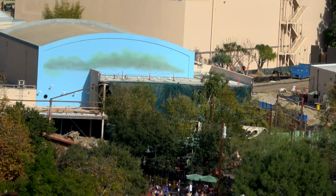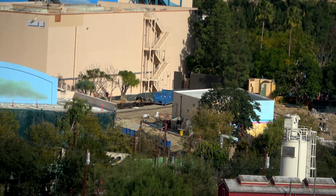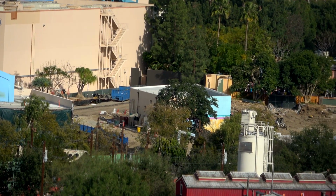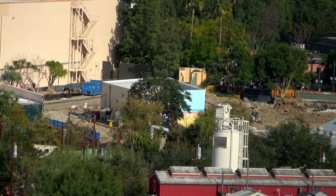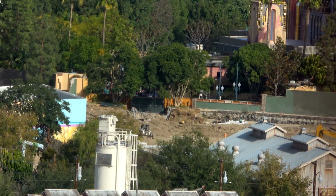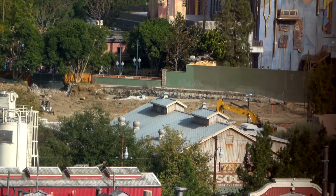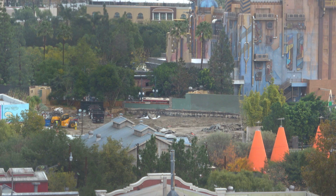Let's get back to DCA so we can do an update from the Pixar Pal Around and Marvel Land. Again, like last week, we're still in the dirt moving phase. Most of the demo looks to be complete. So we're going to see just mostly dirt here in a similar state to what we found last week, which is this. And yeah, dirt and rubble. Not a lot to see there.